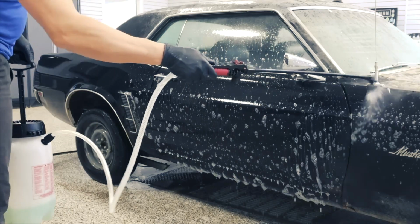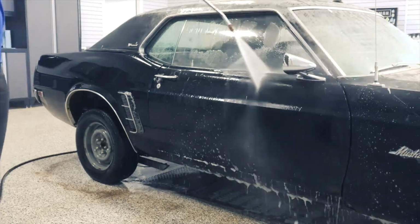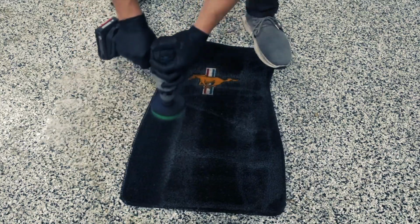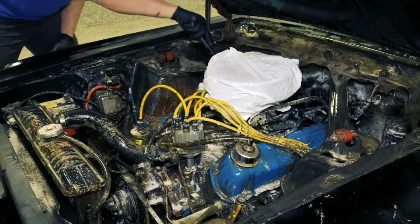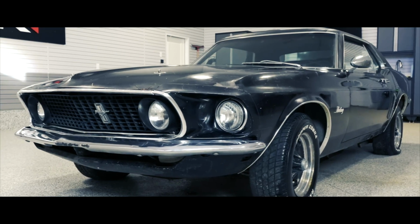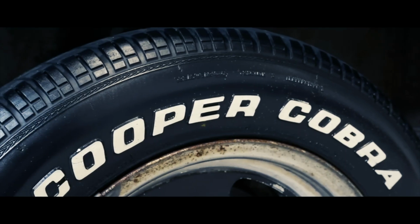The exterior was soaked with cleaner and pressure washed carefully to avoid damaging the fragile paint. Inside, the seats were removed and the carpets were scrubbed with drill brushes before being cleaned with hot water extraction. The engine bay was degreased and cleaned after more than 50 years of grime. After more than 13 hours of work, the car looked completely different. What once looked like a lost barn find now looked like the starting point for a proper restoration.